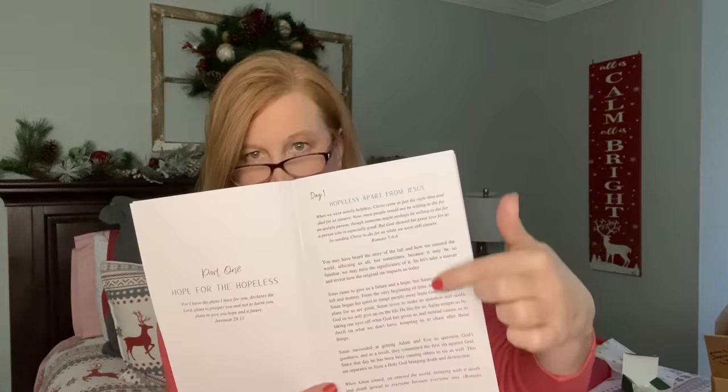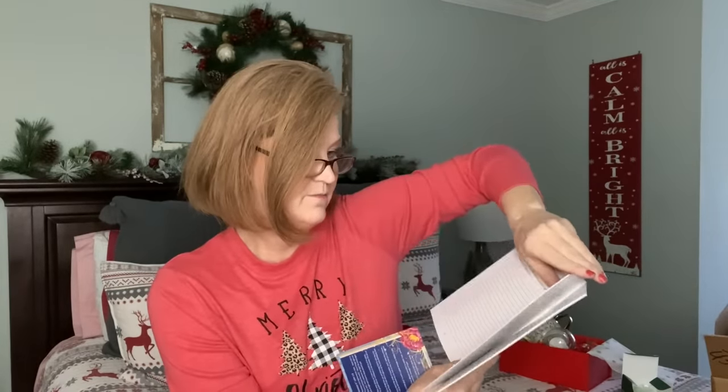So these are a little bit longer. They're like a page and a splash. Day two actually has a page and then some writing that you can do. I don't know if that's a prayer or journal writing. It'll be in your devotional. And that's the way it's set up. There's lots of places for journaling.